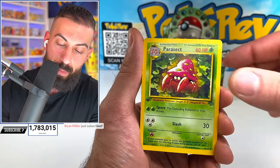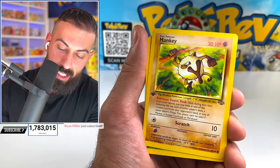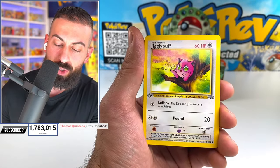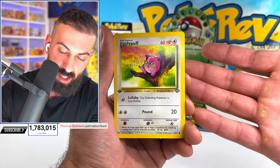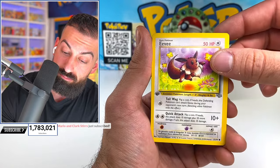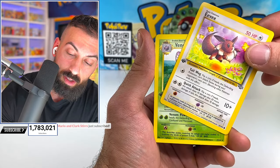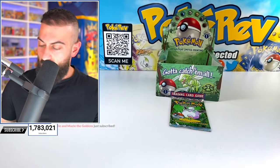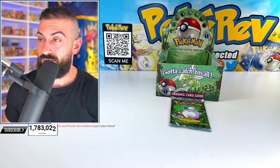Lickitung, Dodrio, Parasect, Executor. We got Mankey the Monkey, Pettis, Cubone, Venonat. Come on, Ian. Let's go 2 for 2. Wiggly Jiggly. Eevee. Oh, Venomoth non-holo. Venomoth non-holo first one. Still got a second pack.